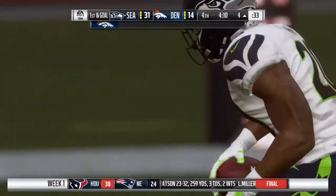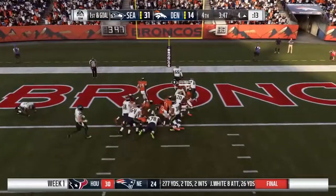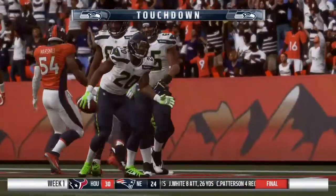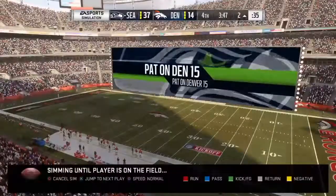Do my eyes deceive me, or is he getting stronger as this game moves along? They'll try and run for it with Penny. And he will not be denied. Into the end zone, touchdown Seahawks.